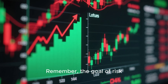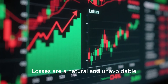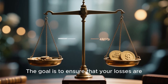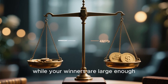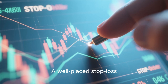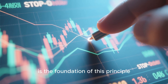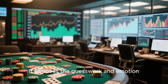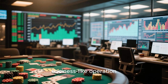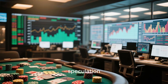Remember, the goal of risk management isn't to avoid losses altogether. Losses are a natural and unavoidable part of trading. The goal is to ensure that your losses are small and manageable, while your winners are large enough to more than cover them. A well-placed stop loss, combined with smart position sizing, is the foundation of this principle. It removes the guesswork and emotion, turning your trading into a disciplined, business-like operation. It's the difference between gambling and professional speculation.